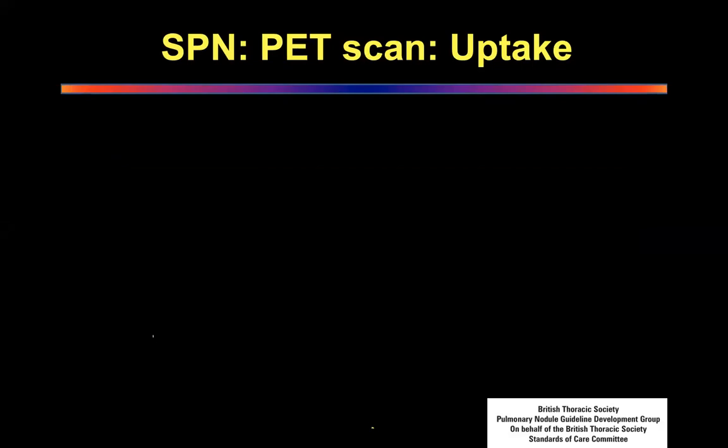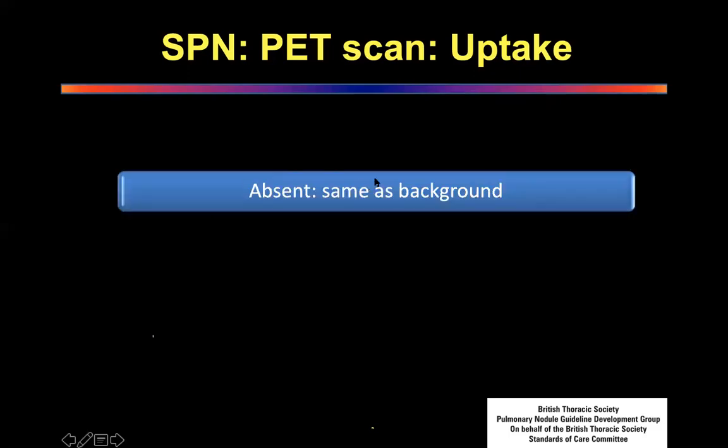What do you mean when you say PET scans? How do you classify? What does it mean by saying low uptake, high uptake, moderate uptake? Okay, if the PET scan calls it absent uptake, that means the lesion is the same as the background. That is an absent uptake.